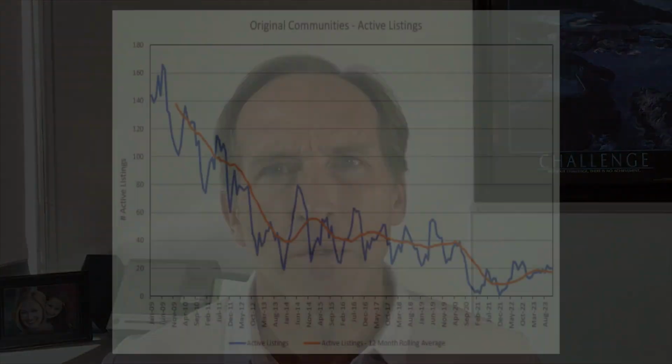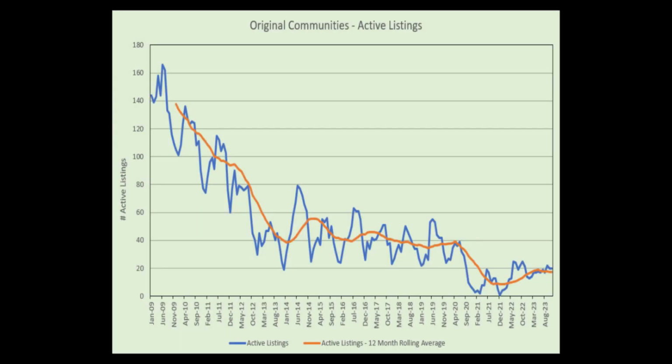And so the combination of fewer homes coming on the market with fewer sales has actually kept the market balanced. So that's why home prices have not collapsed or dropped substantially, and they're moving more on a seasonal pattern like we saw prior to the COVID years.